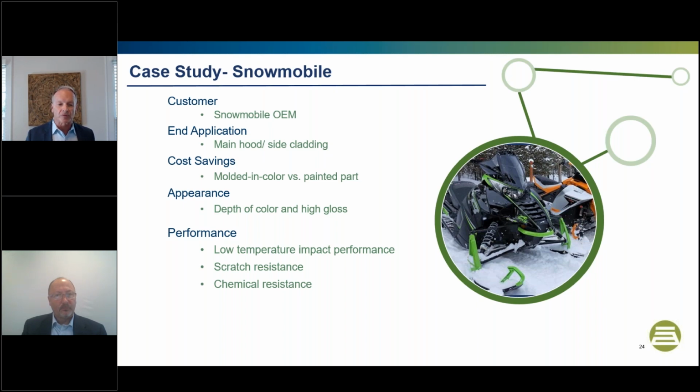It provided resistance to the fuels in the gas tank area and provided a high gloss Class A finish directly from an A1 polish mold. It met the OEM test requirements across their full color range and resulted in a significant cost savings in comparison with painted parts.